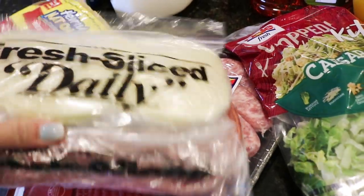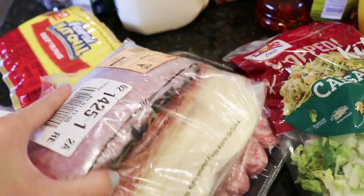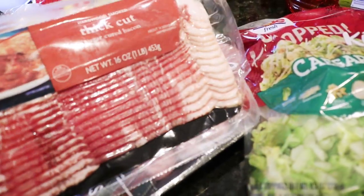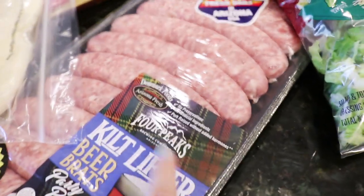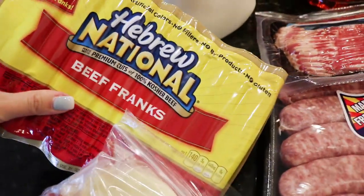We got sliced ham, and this is a cool little combo that they started doing. This is an Italian combo. So it has salami, pepperoni, and provolone. And we got some bacon. We'll have a yummy breakfast one of these days. And we got kielbasa. And we got brats for yummy barbecue. And some more hot dogs.